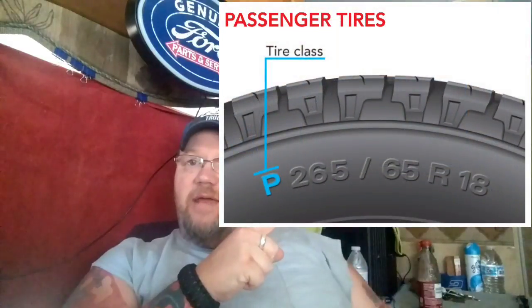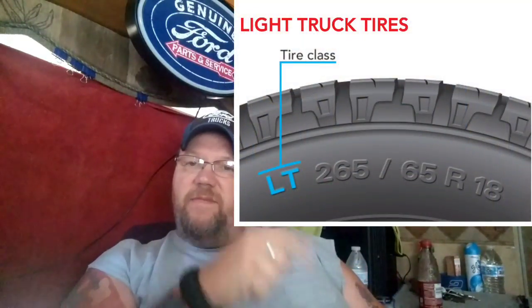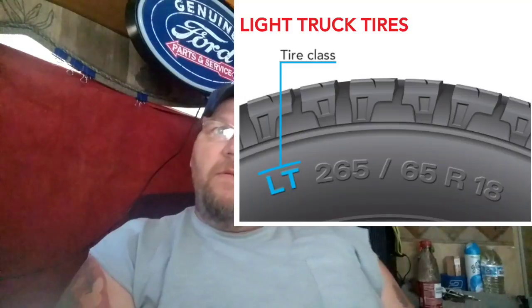And that's because I've just had regular light truck tires, or passenger tires is what they call them. So I'm going to put that example right here, right now, which is a passenger tire, and it has a little P by it. And then you have a light truck tire, which has the LT in front of it, which is right here. Now, I need the light duty truck tire because of the weight that I'm towing and the weight that's in the back of the pickup truck.